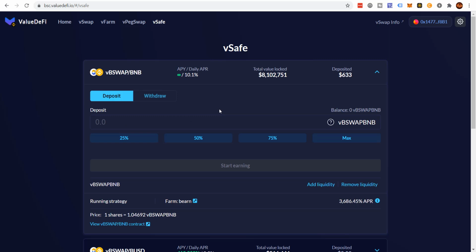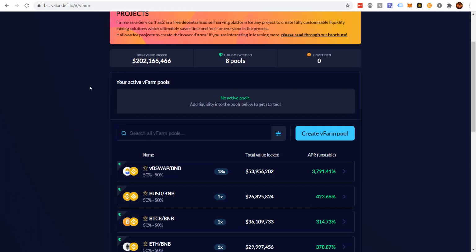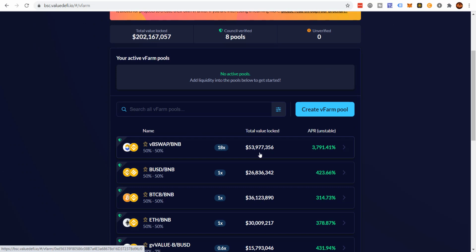Value DeFi has a pretty good reputation. They did have a hack several months ago on the Ethereum side, but I guess they made good with it because a lot of people don't seem to worry about that. There's like $200 and something million locked up on the Ethereum side. I mean, if you come over here, they've already got $53 million in here.